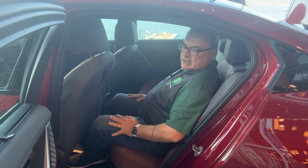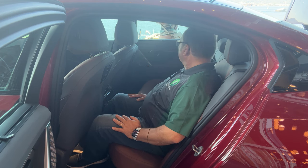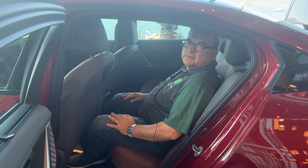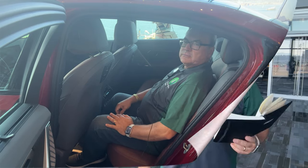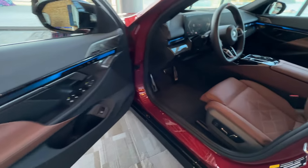Nice, comfortable, obviously excellent use of materials, B&W sounds, it sounds amazing. But you know, it should be for a 5 Series interior. Really, really nice. So just to wrap up here on the i5 quickly, hope you enjoyed this first quick look at it.